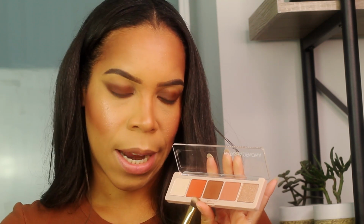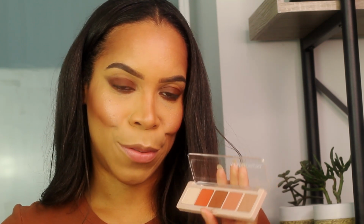Now I'm going to go in with a smaller brush, a pencil brush. I'm going to do the same at the bottom lash line. Okay, so now I've laid down that brown, I'm going to go in with this orange shade right here. And I'm going to blend out the edges of that brown with the orange shade.